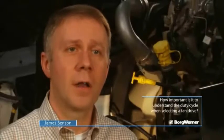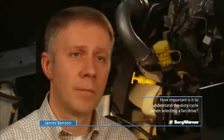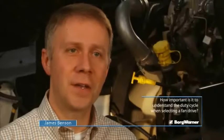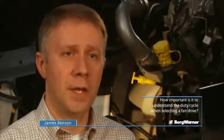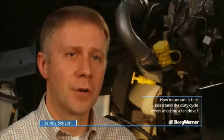What we've done is we instrument several vehicles for a given duty cycle. We will run a cooling trip, or we will run a real world case. We'll collect all that information, usually over several months, and we'll boil it all down, and it gives us solid, concrete evidence as to which fan clutch is giving you the most efficiency and is the ideal one for your duty cycle. So it's very important that we understand what the duty cycle of our fan drives is in your duty cycle for your trucks.